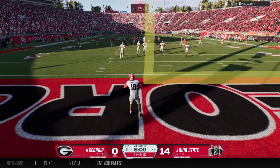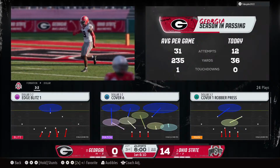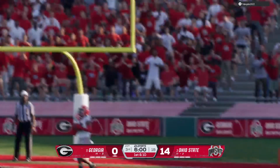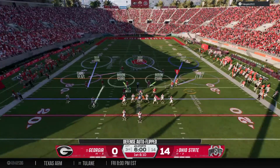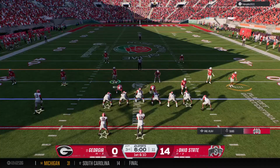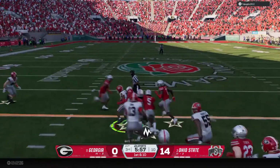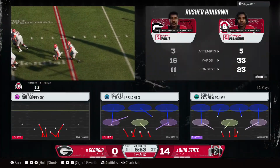And he'll just take a knee. Drive will start at the 25-yard line. First play of the drive now from the 25. First play of the second half is a handoff. They get him down, but the gain moves the ball up to the 36.